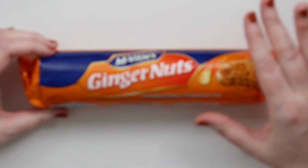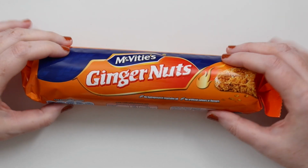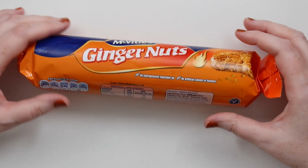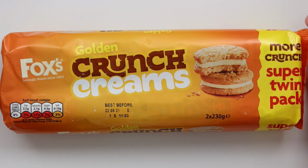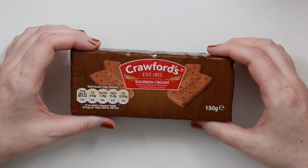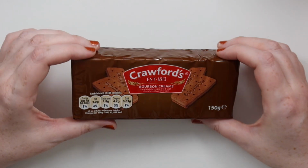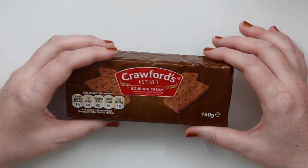We have ginger nuts, which are apparently pretty good. These ones are a little crispy in there, but a little crummy, but they should be fine. So we have ginger nuts. We have these huge packs of golden crunch creams, which I've never heard of. I assume they're just custard creams or whatever, so those will be interesting. And then final biscuits, of course, we have some bourbon creams. Bourbons! Yeah. They always make me think of Nigella because she loves bourbons. So those are the biscuits.